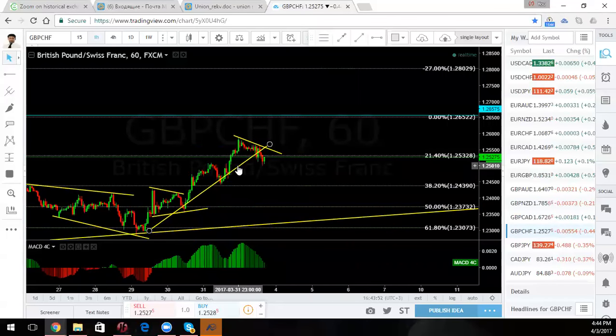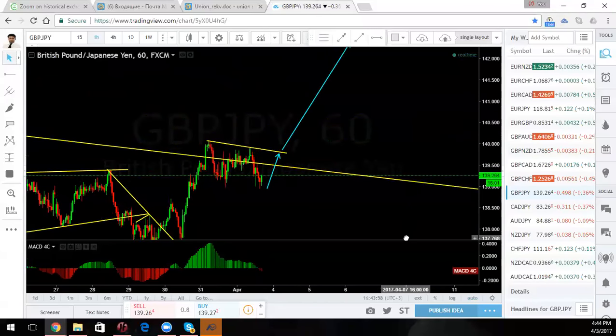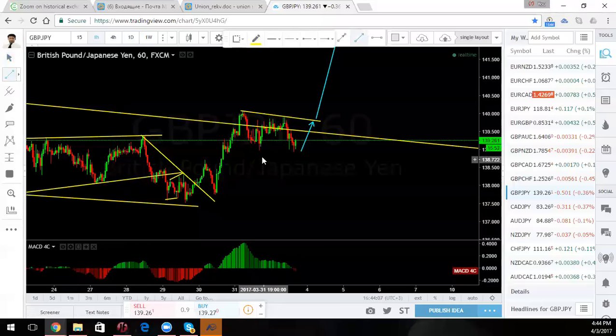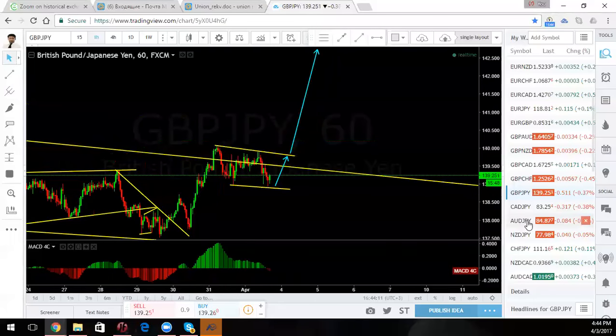Let me take off this line so it doesn't give you guys any bias. Pound Yen, upside, buy. Don't miss this buy because this has real good risk to reward, right? If this goes up, it has good reward to win. And you can see they're making the flag here already. So if this breaks out, take the trade. This one is a good one.